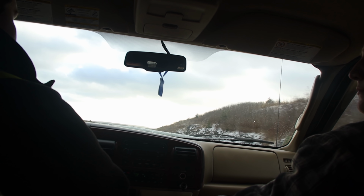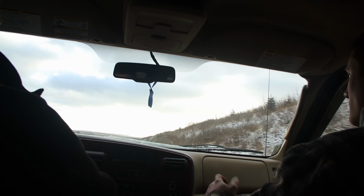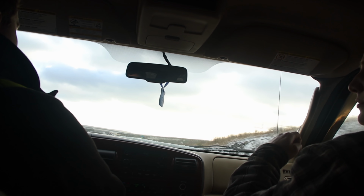I was thinking, on the way home, she's gonna suffer with two trucks on the trailer. I don't think they're full size. One doesn't even have a motor, but... So you're towing two on this on the way back? I think so, yeah. You think it'll fit? Yeah, it'll fit too.